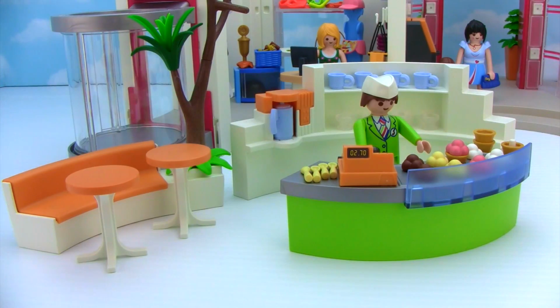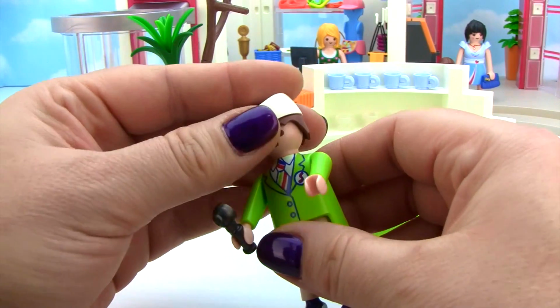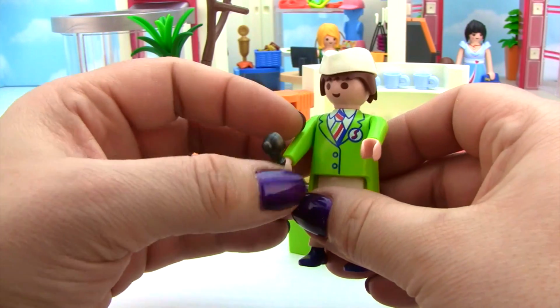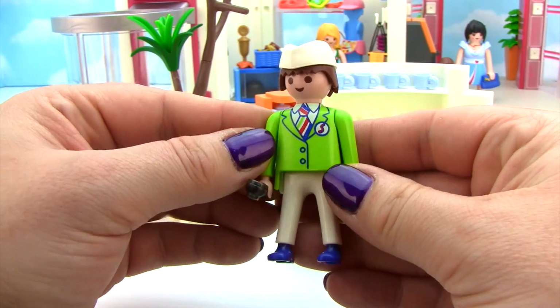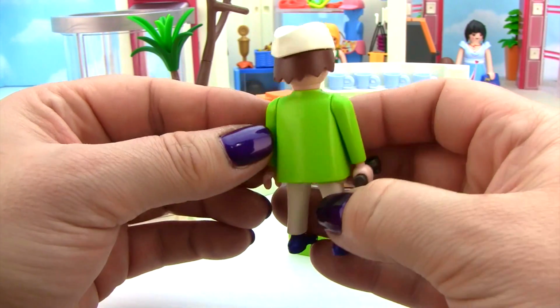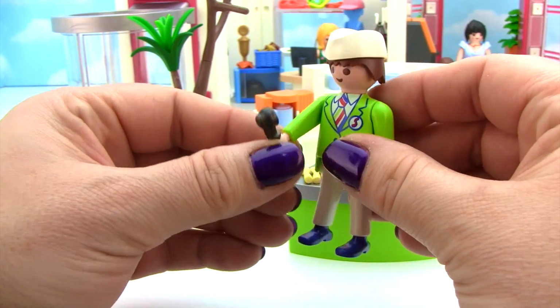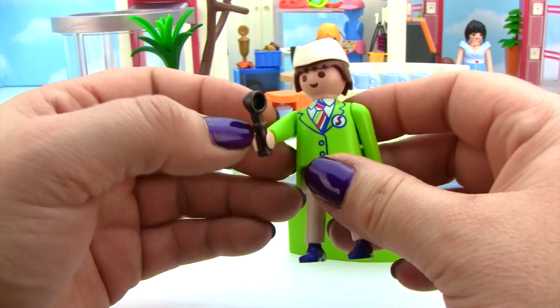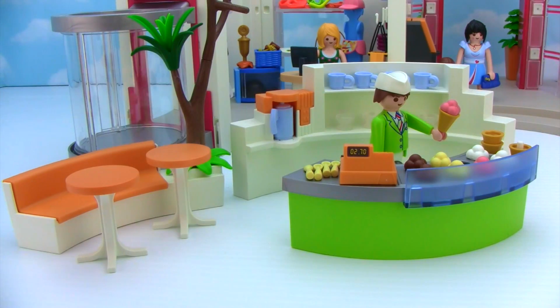And last, let's take a look at our ice cream shop owner. I love his kind of old style hat on top. That'll just pop right off. He's got a really bright green suit on, and I love his little tie detail. And in his hand, he is carrying an ice cream scooper. That is so adorable. And there's our ice cream shop.